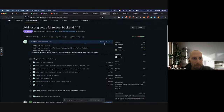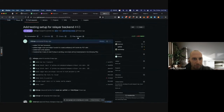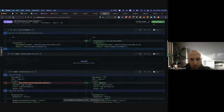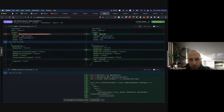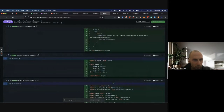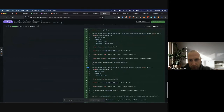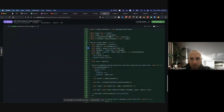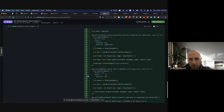Yeah, so in Relayer backend, first I created a testing environment. I have added a framework called TAP. I added TAP to dependencies. I created a test script, and I set up example tests, just two tests to try it out. These tests are for the target module, and we test the method called sendBlock transaction.